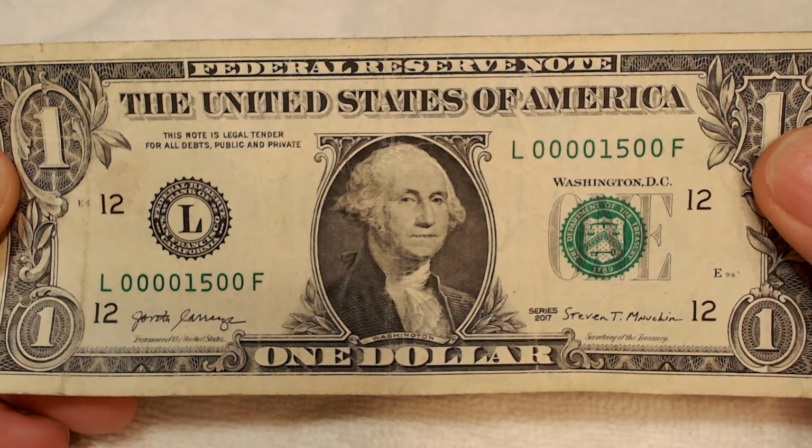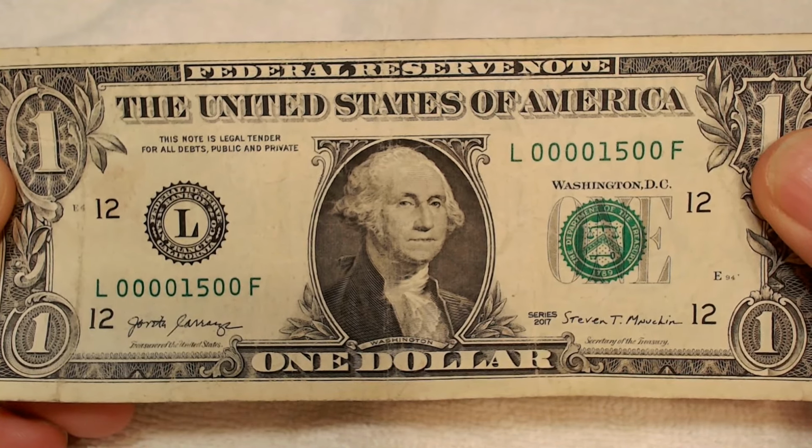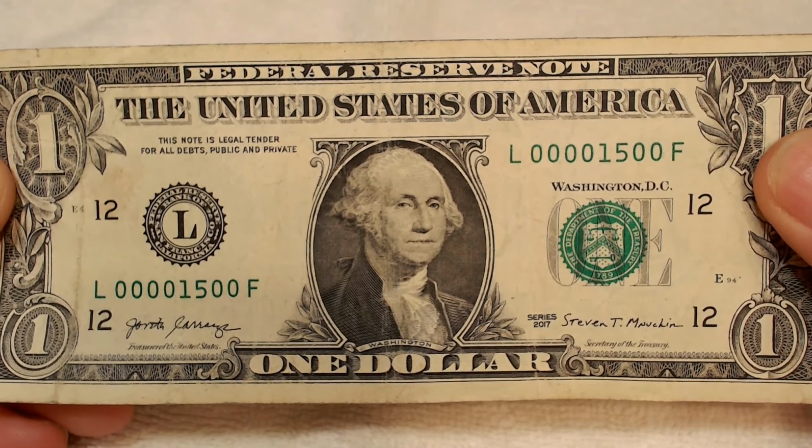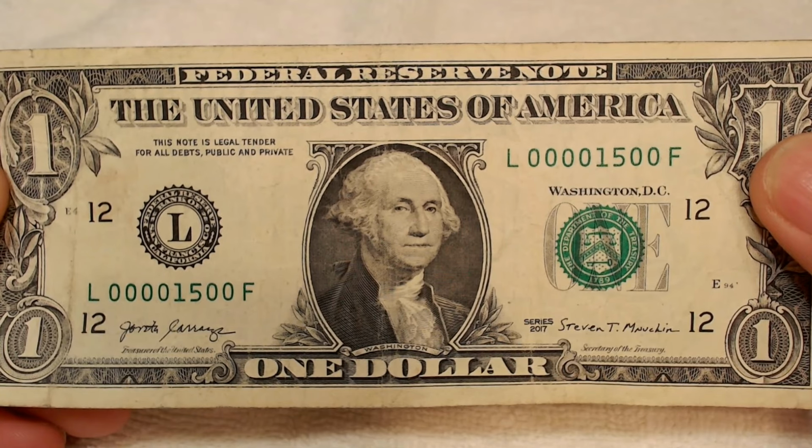Last up, we have a cool one. It's a 4-digit low serial number of 1500. It also has 6 of a kind zeros in the serial number. These have been pretty popular lately on eBay. I would say this note would sell for around $40 or $39 in profit.